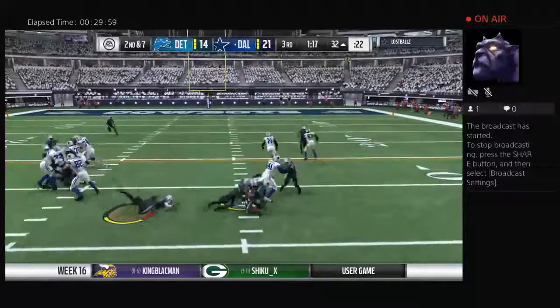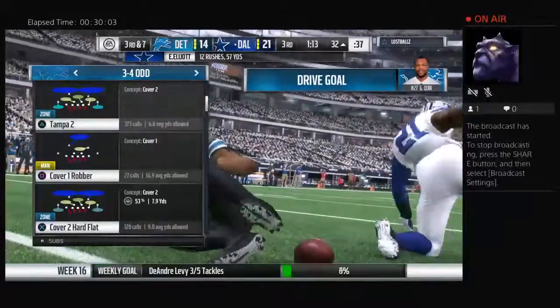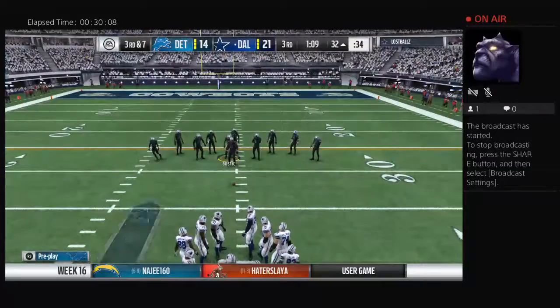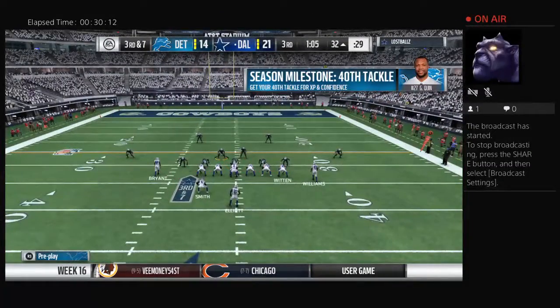Again, it's Elliott. And he is met at the line of scrimmage, and he goes down right there. No gain on the play, and it's going to bring up a third down. In danger of squandering their great field position as they come up on a 3rd and 7.